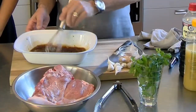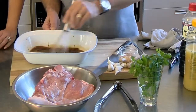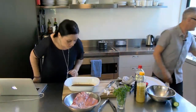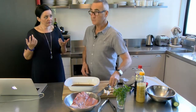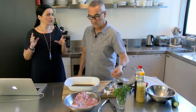Right, we'll just mix that up so there's no lumps. So that's apple juice, soy sauce, and hoisin sauce. That's nice. I mean, stick your finger in and taste it. Sweet and salty. Wow, good, eh? Wow, that's really cool. Can you put that on chicken? You could put that on chicken. That'd be amazing. But not fish or beef. No, but chicken would be really nice.